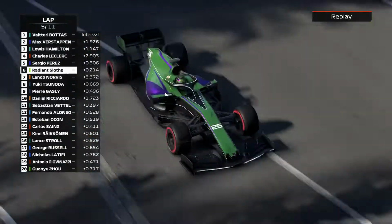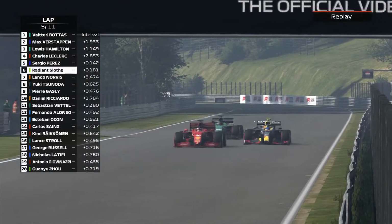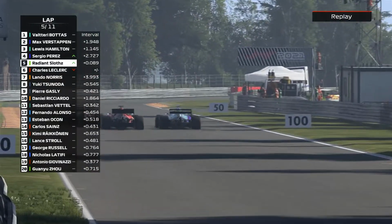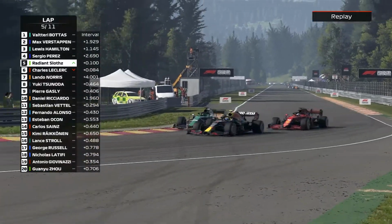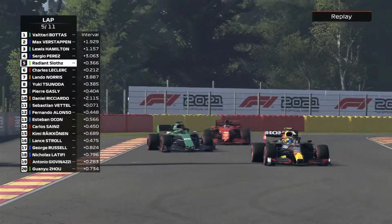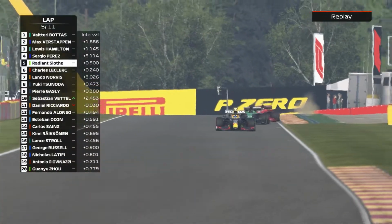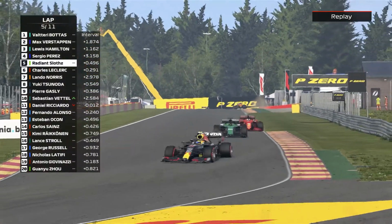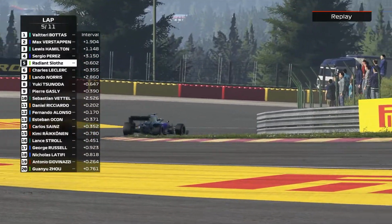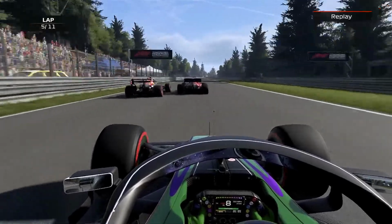Spec 1. As they come onto the straight, DRS is active. Sergio Perez already looking to the outside of Charles Leclerc. Radiant Slothz now looking to the inside, three abreast into the corner, as Charles Leclerc tries to defend against the pair of them, but he just is unable to. The overspeed for the Red Bull and the Radiant Racing car, unbelievable compared to the Ferrari without DRS. He's not able to do anything. Let's ride on board to see how far back Radiant Slothz was.